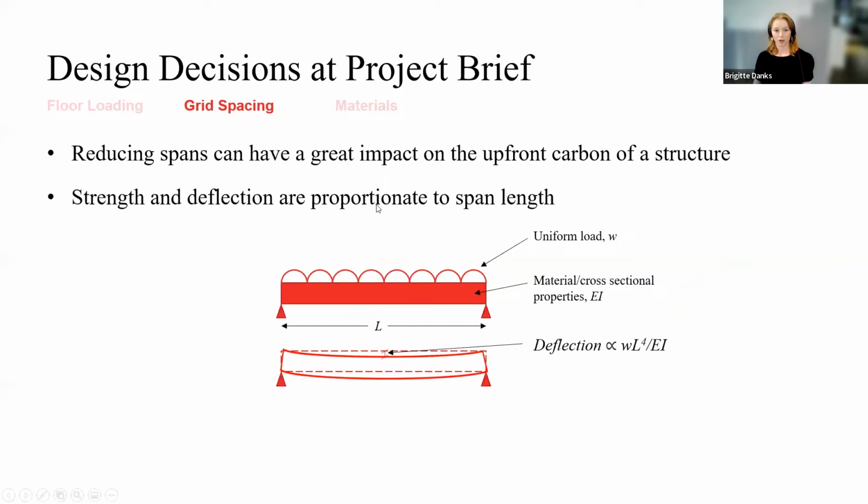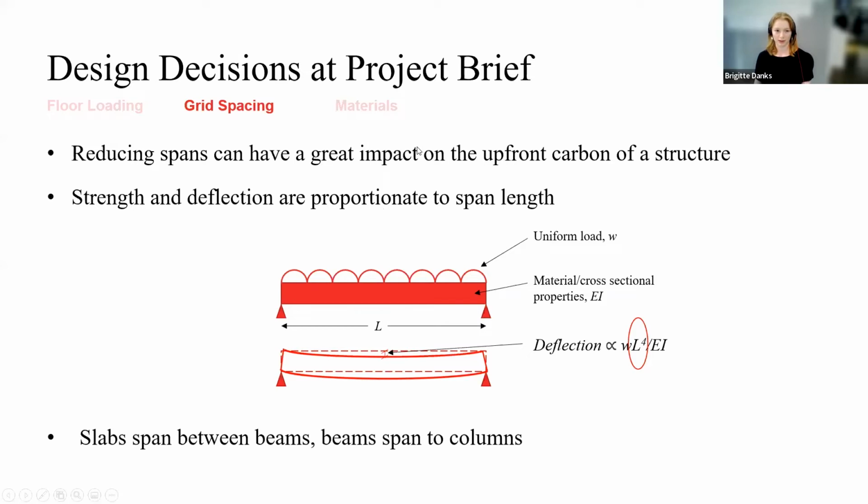And here I've got an example of deflection. It not only increases with respect to L, but with respect to L to the power of 4. So you can imagine that as that length increases, the deflection increases a lot, and strength is similarly proportionate to length squared. So, you know, we have slab elements spanning between beams and then beams spanning between columns. So as you can imagine, this impact accumulates throughout the floor plate.